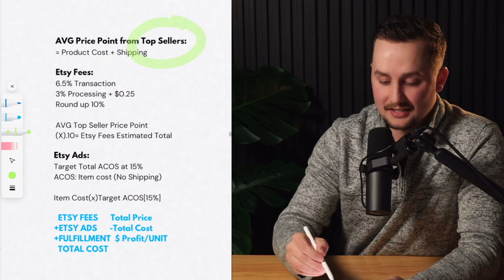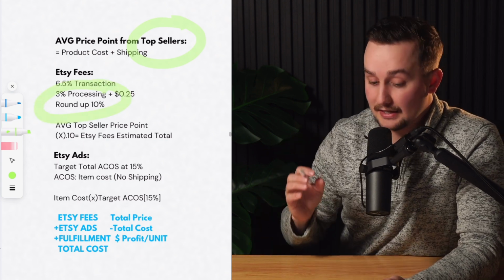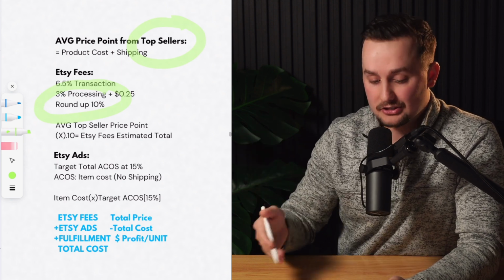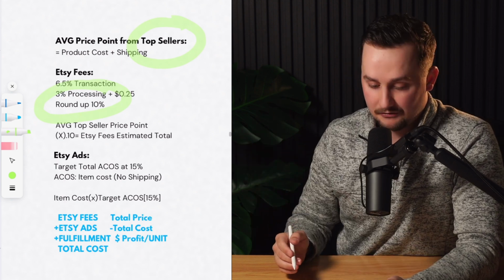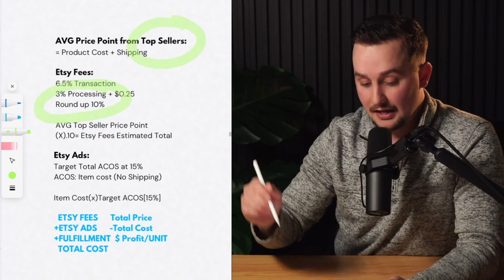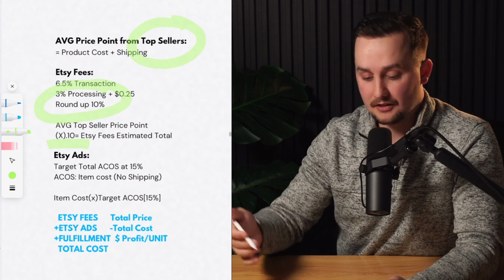Now, with that being said, I just like to round up to 10%. When I'm going through this process, I'm trying to get a quick viewpoint that is overall accurate, giving me clarity on, am I actually in the range I need to be or not? So again, I round up to 10% to make my life easier. So that's taking both the seller's product price and the seller's shipping cost, and you're going to times that by 0.10 to give you a 10% fee.